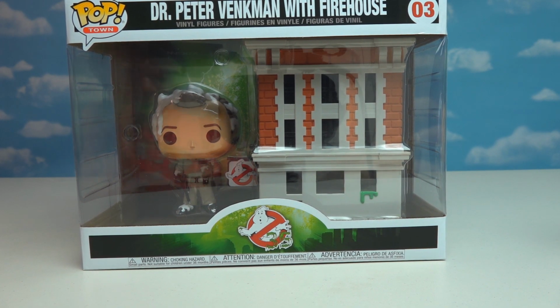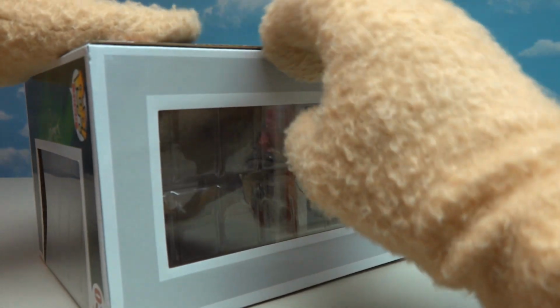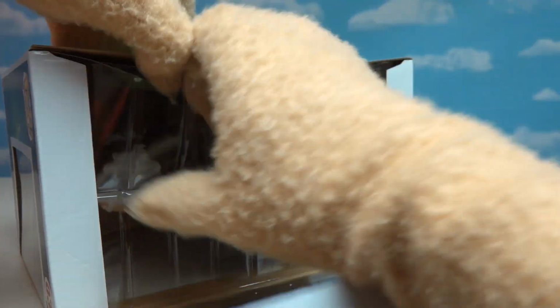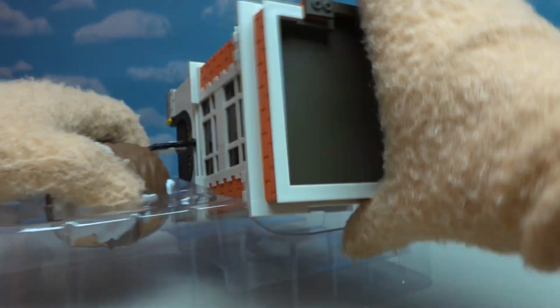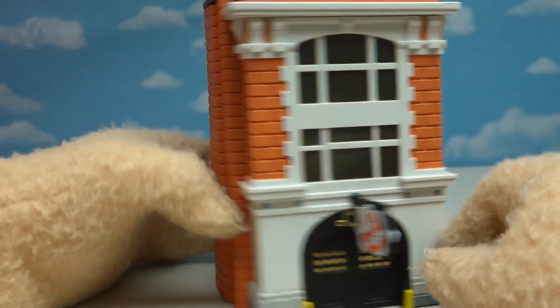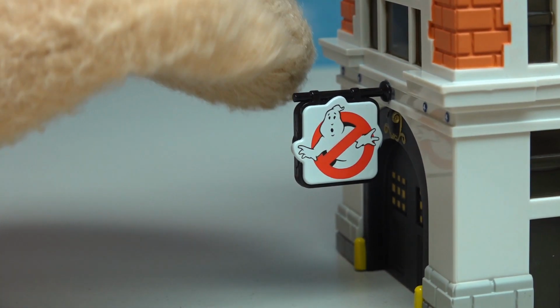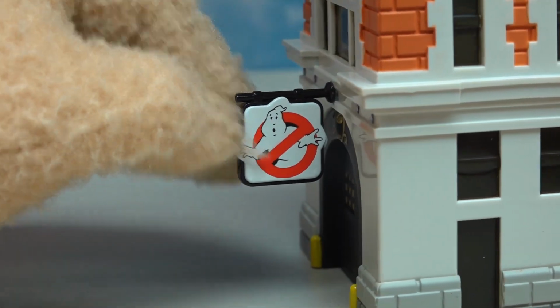Well, anyway, we have a brand new house, and this time it's the Firehouse from Ghostbusters. And I, for one, can't be happier, because I just love the iconic building from that movie. So let's take out the house first and check this thing out, because holy cow, I'm geeking out over here. This thing is fantastic looking. Looks just like it does from the movie. It's got that iconic little sign out front with the Ghostbusters logo on it.